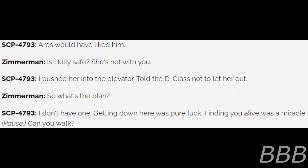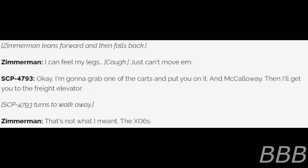Is Holly safe? She's not with you. I pushed her into the elevator, told the D-class not to let her out. So, what's the plan? I don't have one. Getting down here was pure luck. Finding you alive was a miracle. Can you walk? Zimmerman leans forward, then falls back down. I can feel my legs. Just can't move them. Okay, I'm going to grab one of the carts and put you on it, and McCalloway. Then I'll get you to the freight elevator.